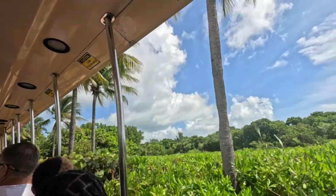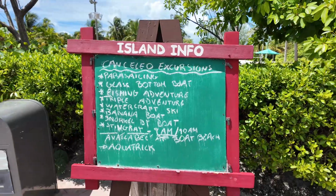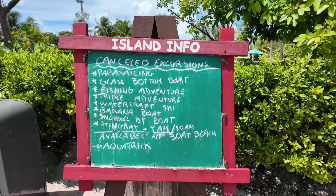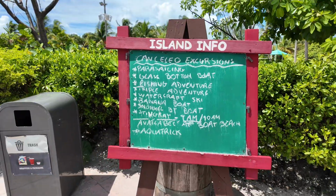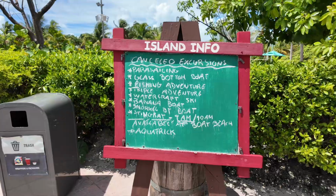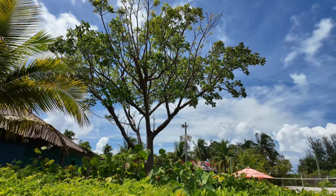Alright, so just got off the tram, and first thing that I can see is that today, there are so many excursions that are canceled. So if it's raining or if weather is impacting your day, then unfortunately there will be plenty of excursions canceled. While we don't have any excursions planned today, it is unfortunate to see how many are canceled. So despite the many activities canceled, there is still the beach, and it is getting clear in terms of weather.